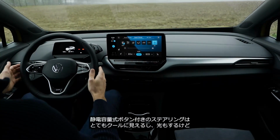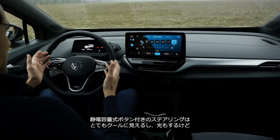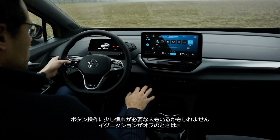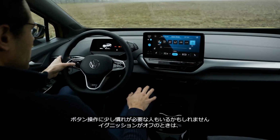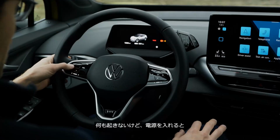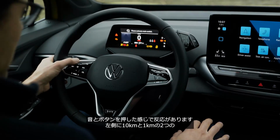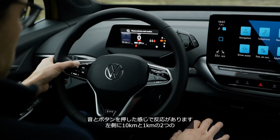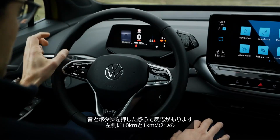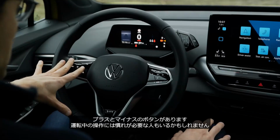Interior overview, basically a clean visual design, also nicely with this decor element, soft touch dashboard right there, then the steering wheel with capacitive buttons. This looks cool and it's also illuminated. But here, a little bit complicated to control it with the capacitive function. When the ignition is off, then there's nothing happening. But when I really turn the car on, then I have an acoustic and also haptic feedback. And then there are these two steps on the left side for 10 and 1 kilometer steps, plus and minus, for example. Hard to control while driving.